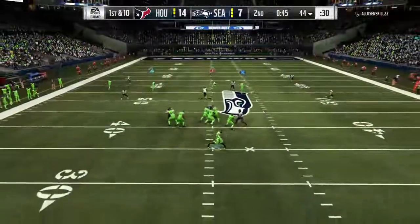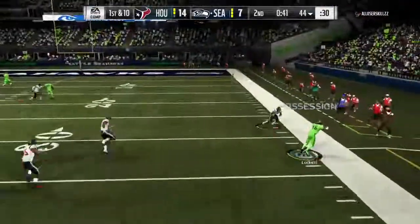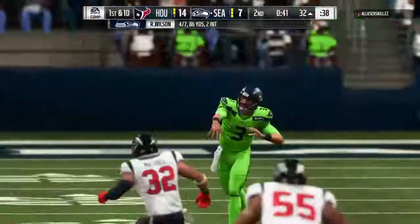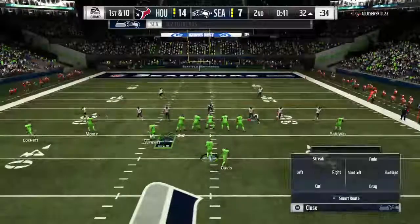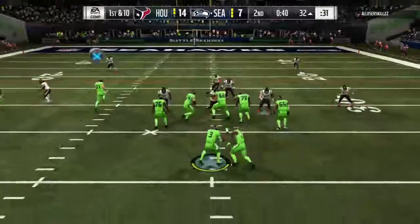They'll throw on first down with Wilson. And the catch is made here by Tyler Lockett. And he'll be out just a yard or two shy of the 30. 23 yards on the play. I do have to admit, I like it when it all comes together.